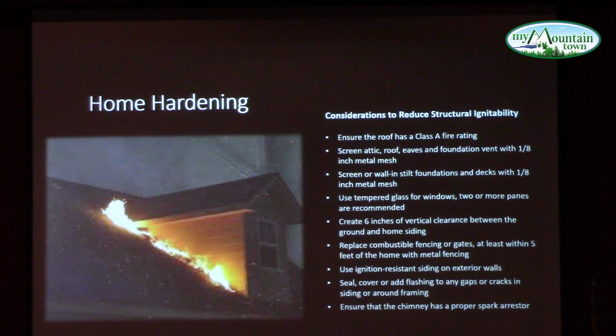Home hardening. Class A roof, that is your #1 priority on your structure. Most people in this area have already had those roofs updated. If you survived last summer's hailstorm, a lot of us got our roofs redone, courtesy of the hailstorm, and I'll discuss that more when we talk about insurance in a bit. Class A roof. Your roof is your biggest target on your property. As those embers are raining down, that is the biggest target. They're hitting the roof, they're going to roll down.